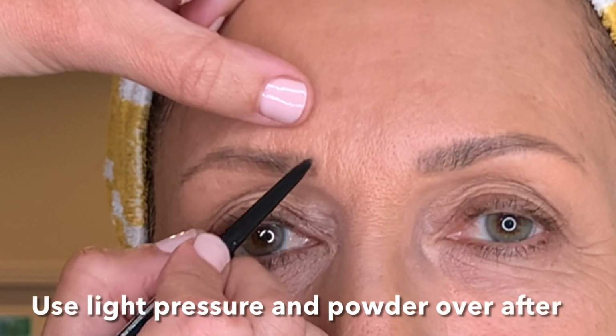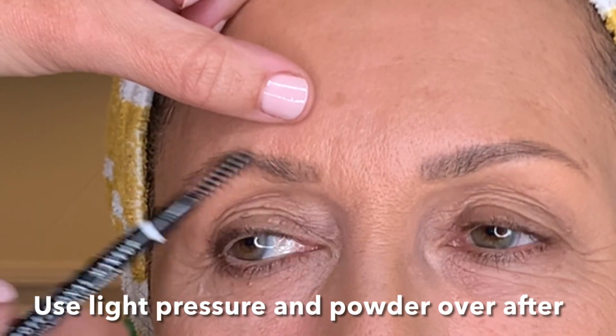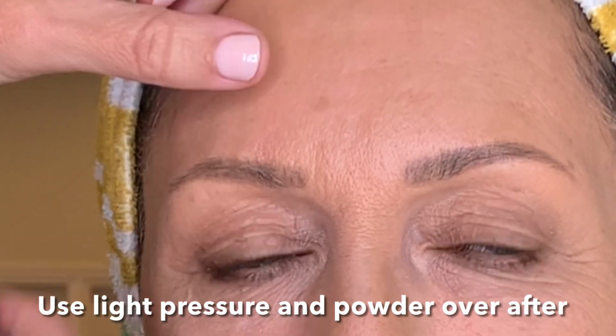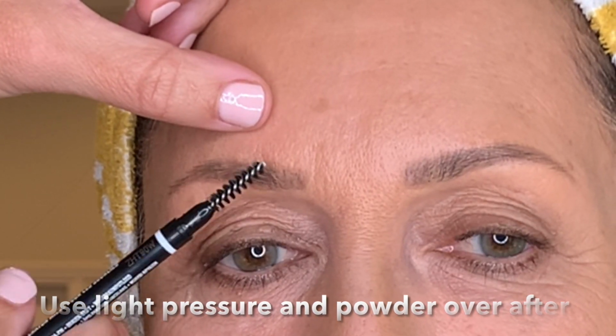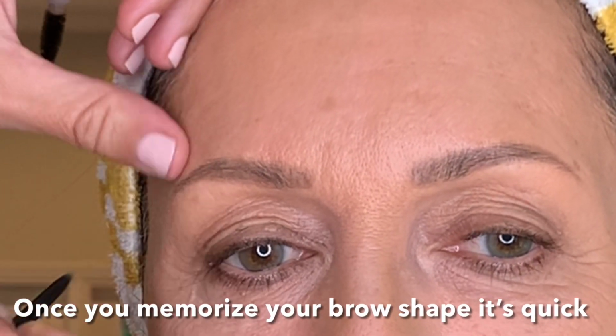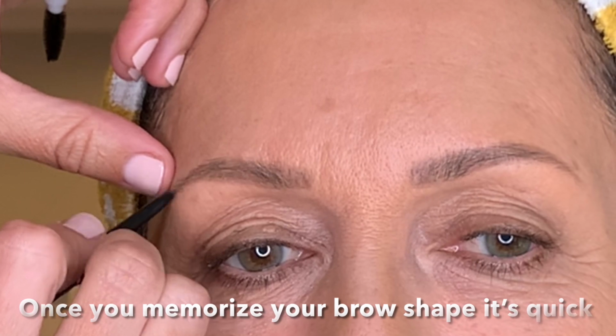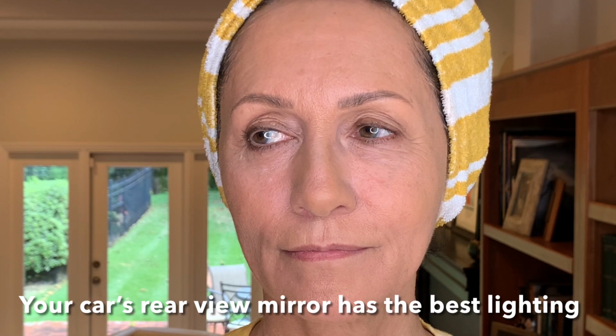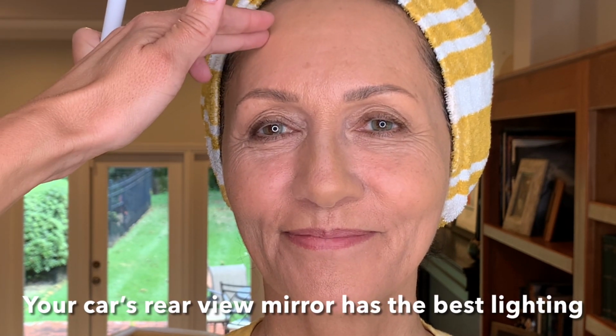Now this makes me glad we put the primer on too, because once we get these hairs drawn in, you want it to stay. We can also powder over it too. And now once you have this shape kind of memorized, it's 2 seconds. Or to me, the best place to put on your brow is in the rear view mirror in the car, because you really can see every hair. That's my jam. I park and I say, oh, I got to do my brows. It's amazing. Well, it brings more attention to your eye. That's what I'm saying. I'm seeing your eyes more.